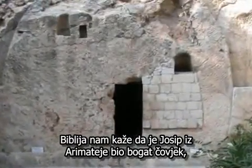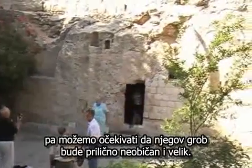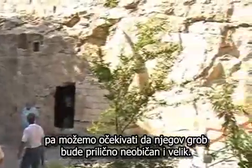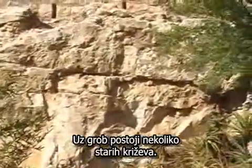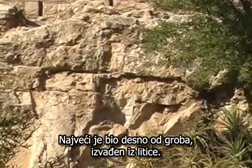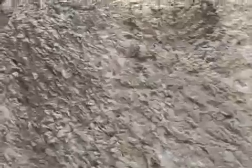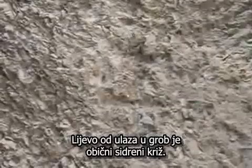We are told in the Bible that Joseph of Arimathea was a rich man, and thus we can expect the tomb he had constructed would be quite extravagant and large. There are several ancient crosses associated with the tomb. The largest cross is to the right of the tomb and was cut out of the escarpment. To the left of the entrance to the tomb is a simple anchor cross.